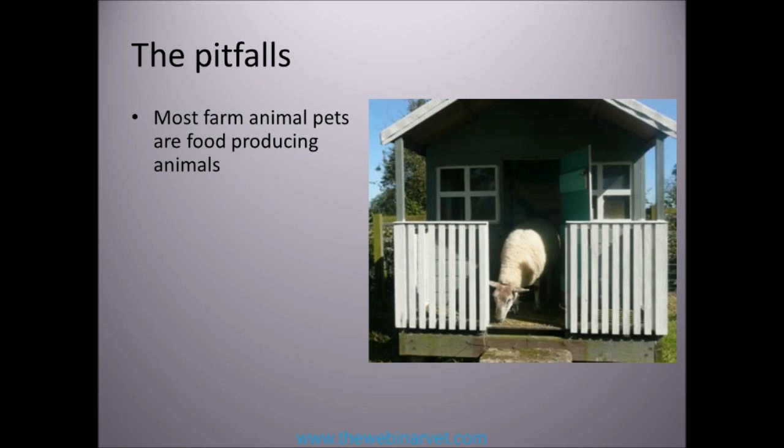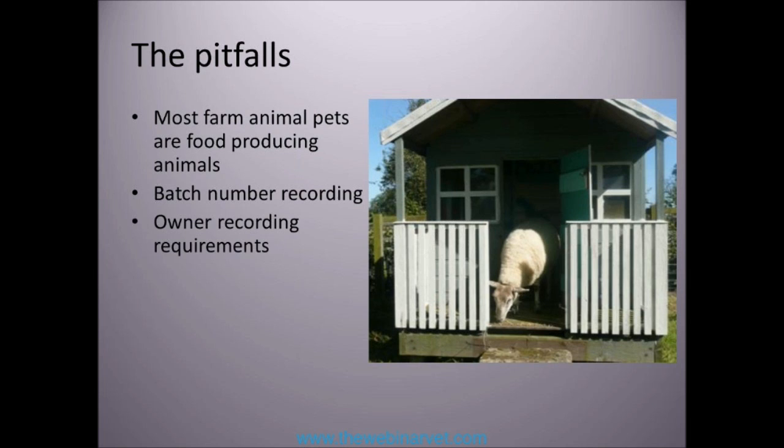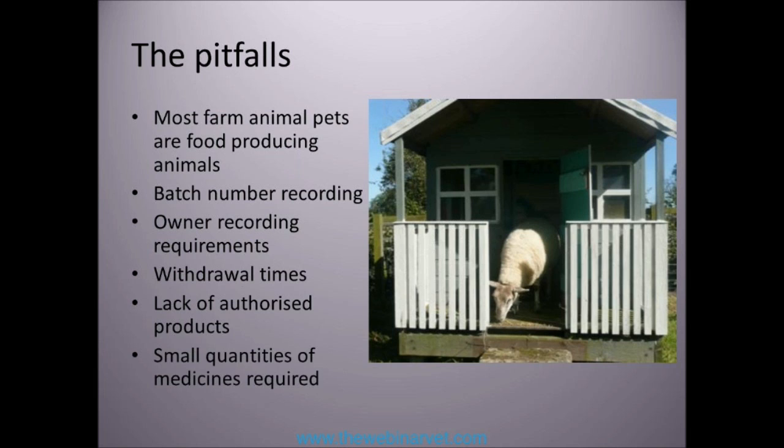So here we have Mary, who's a very well looked after sheep who lives in a Wendy house in the garden. Mary is very well loved, and the very last thing that Mary's owners would think of doing is eat her. But we have to remember that most farm animal pets are food-producing animals, and we have to treat them as food-producing animals legally when it comes to prescribing, even though most of their owners wouldn't dream of actually eating them. So that means we need to record batch numbers every time we use any medicines on each individual basis, not just recording the batch numbers when they come in and when they go out, as we can do in small animal practice, but actually recording the batch number every time we use a medicine.